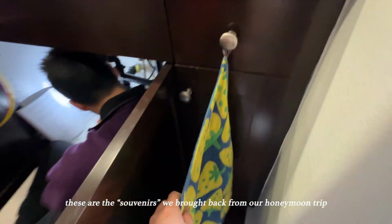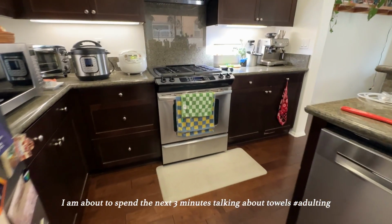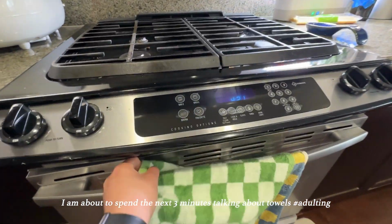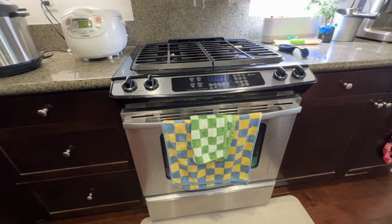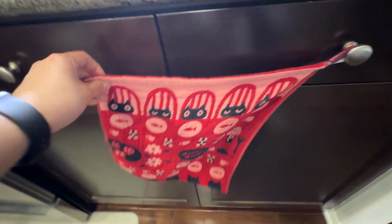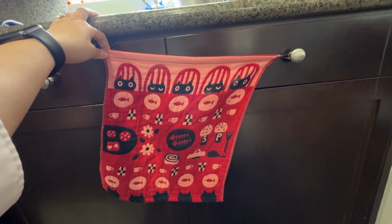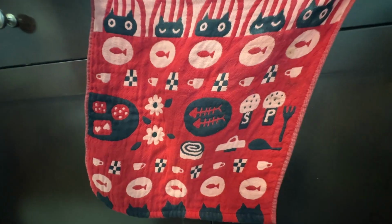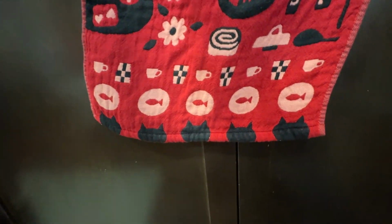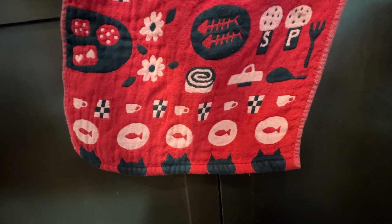Look how cute these are. This is our hand towel one. I like how this one looks because it's contrasting checkered. So cute. We got these while we were abroad in Korea. This one's my favorite. Look how cute. Look at the cat sitting at the table. The salt and pepper shaker. Come on, so cute. The fish bones, too damn cute. Oh my gosh, I just realized there's cat heads down here too, and they're about to eat too. What? So cute.